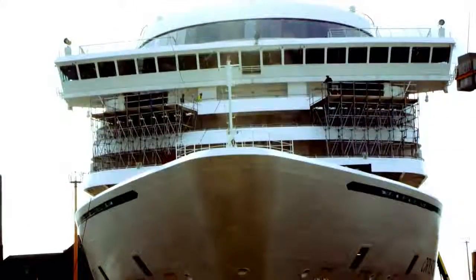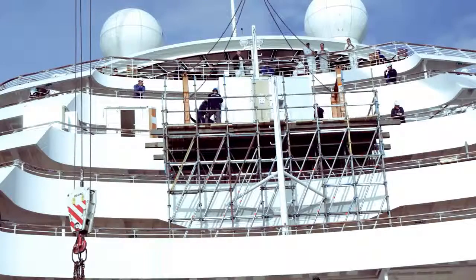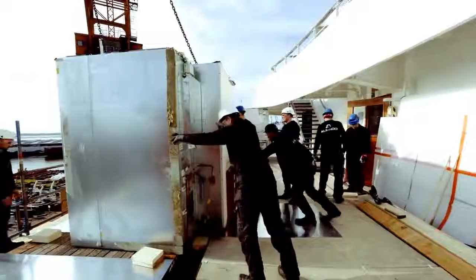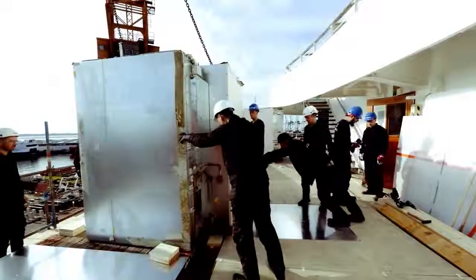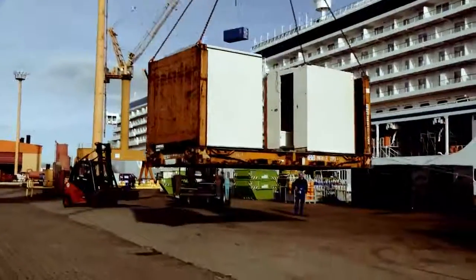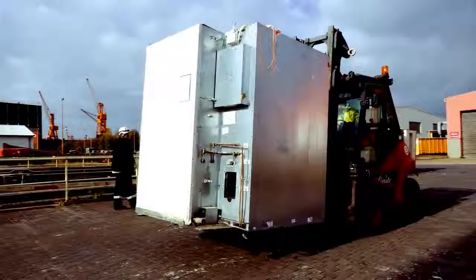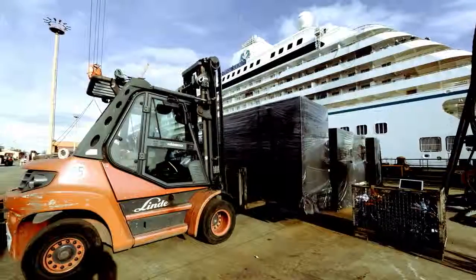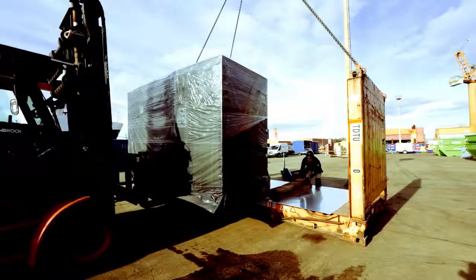And then we arrived here in Lloydwerft. The shipyard cut holes in the ship, big openings both in the aft and the forward part of the ship. Then we could offload the whole bathrooms from the old cabins in one section, and they were sent later to disposal and recycling. And when the whole deck was down to bare steel, the first step to start to rebuild these sections again was to embark the new bathrooms or wet units.